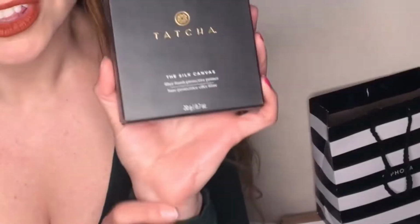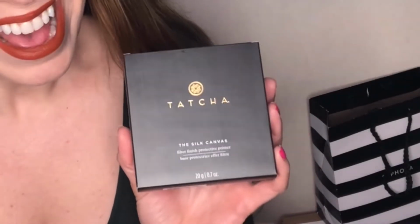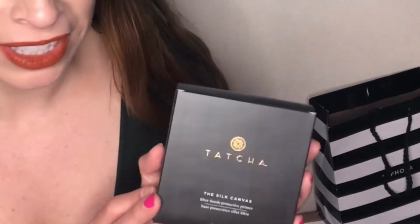So anyway, I picked up the Tatcha Silk Canvas Primer, the full-size version. I have the mini, and I finally got to test it at my Shop My Stash last week, and I fell in love with it. I finally understood what the hype was about. Now, I have dry skin, so this may not work for my particular skin in an all-over application, but if you have issues with your makeup breaking up or oil seeping through, I find that using this in the T-zone was a game changer for me. It really worked to fill in my pores, and I just love the results.